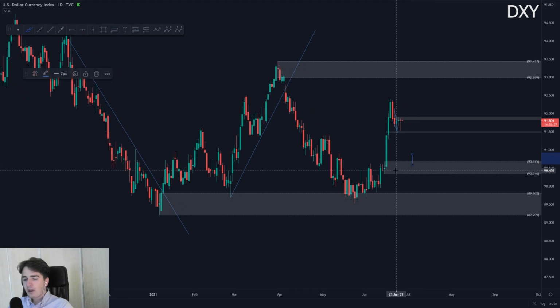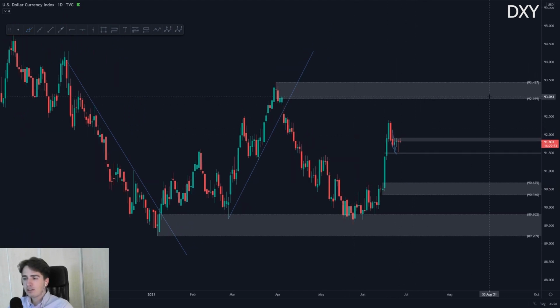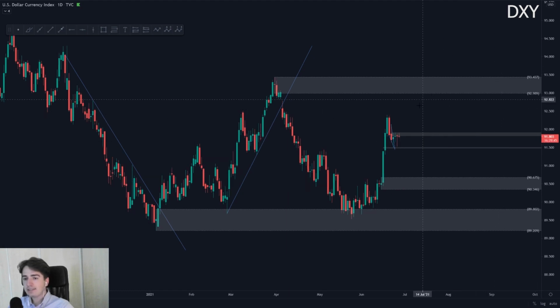Now what we're waiting for is potentially a push a little bit higher, back up towards that 0.989 and higher region, as that is an area of daily supply. I am looking for that area to get hit before taking any further shorts at the moment, if I look at it from a daily perspective.